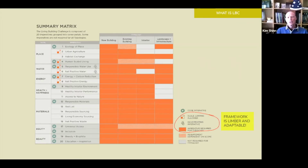Thank you, Brad. Scale jumping is an opportunity for you to use resources and take advantage of resources that are not on your site. So, for instance, if you were trying to get a group of homes certified as a single Living Building Challenge project, and knowing that net zero water and net zero energy are imperatives, then with scale jumping, instead of putting a water treatment plant and a set of solar electric panels on every home, you could treat it as a campus and put in a single PV array that would share its energy among all of the homes.